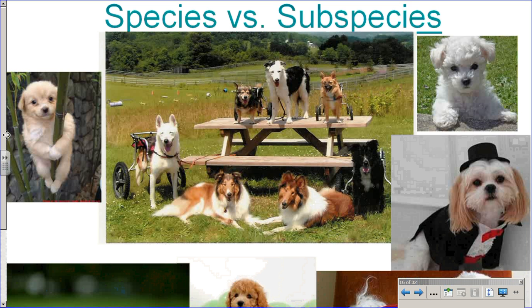Okay, so look at the puppies. Okay, all of these dogs, are they the same species? No. Yes, they are. I mean, yeah. The definition of species just means that you can make offspring, and the offspring are going to be fertile. They can make more offspring. Can all dogs reproduce with one another?